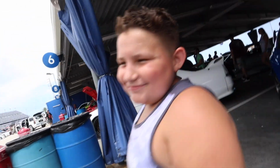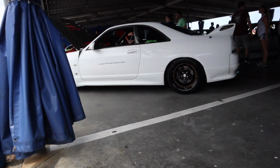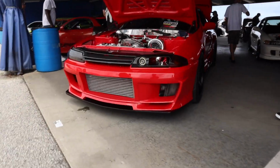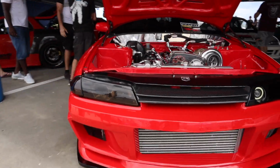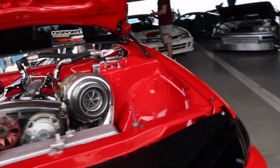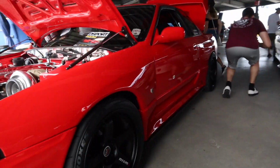Cheese, bro. It's an R33. I feel like I've seen it before. It's clean. I don't know if you can see it. Lights turning. Another R33. Where is it? R34? Yeah, that engine bay is flawless. Holy crap.